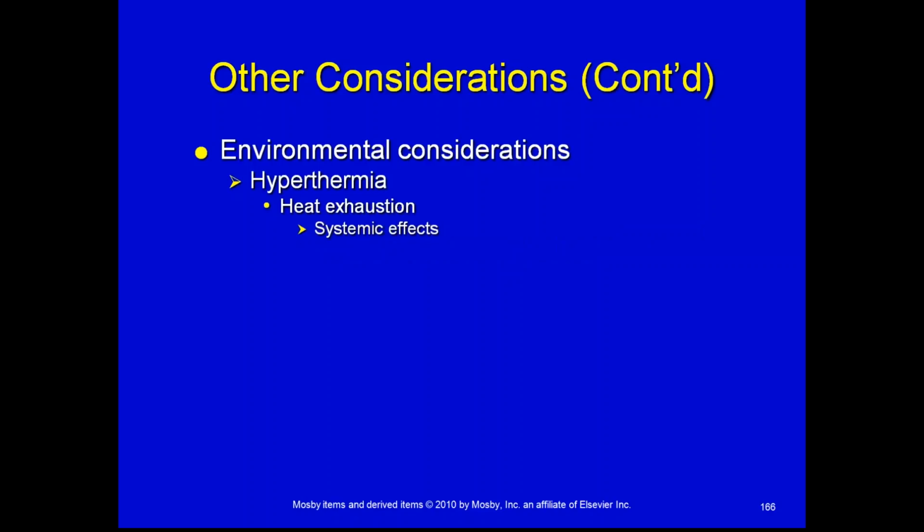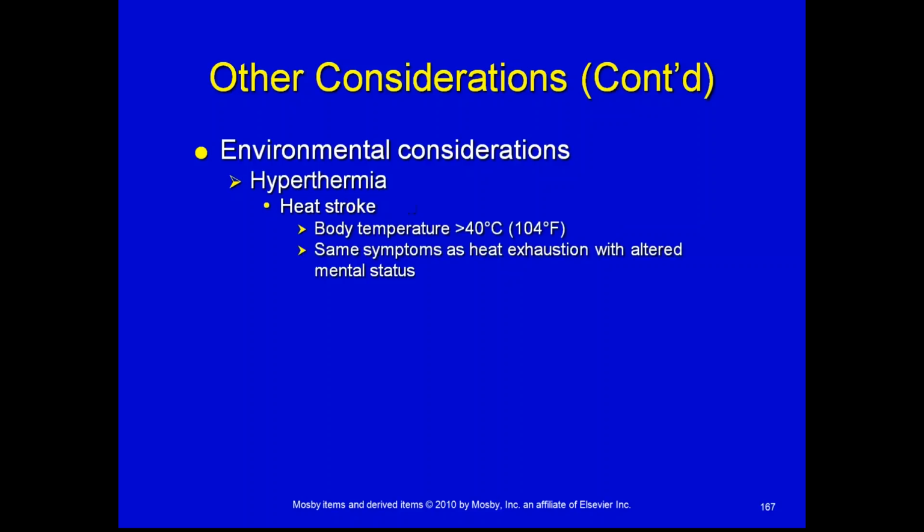Heat exhaustion is a more systemic effect, a more overall body effect. Now you've lost volume, you're mildly hypovolemic, you may be having heat cramps as well, and treatment would be very similar. Move them out of the hot environment, remove their clothing, cool them off, fan them down, kind of drop that blood pressure, or excuse me, drop that temperature.